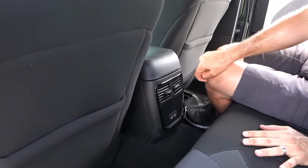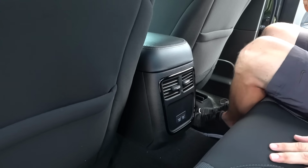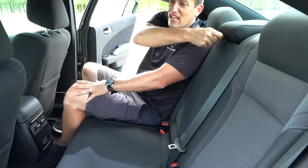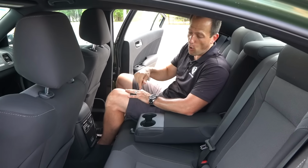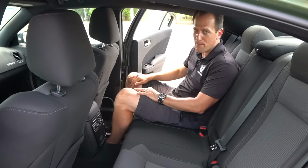You got 2 AC vents back here, 2 USBs. So they got you covered connectivity wise. And I have my own pocket here, plenty of knee and leg room. And then look at this. On top of it, we got an armrest. Soft as a big old container of Charmin that you've been hoarding. 2 cup holders, which is nice. Throw it back real easy.